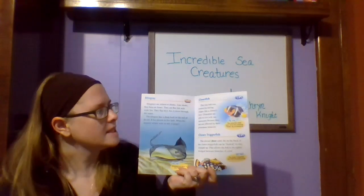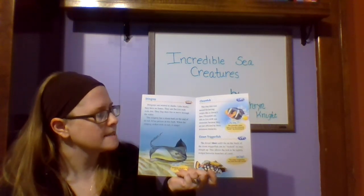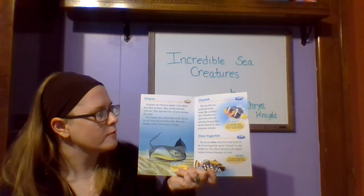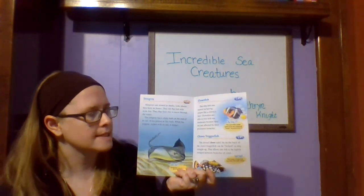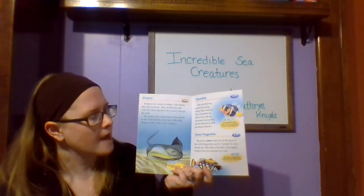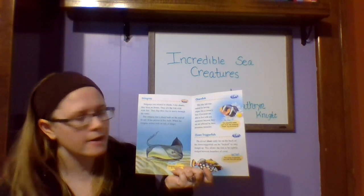Clownfish. This tiny fish was named for having stripes like a clown's face. Clownfish are able to live with sea anemones because they are not affected by their poisonous tentacles. Fun fact, the clownfish takes care of the sea anemone home by grooming it.